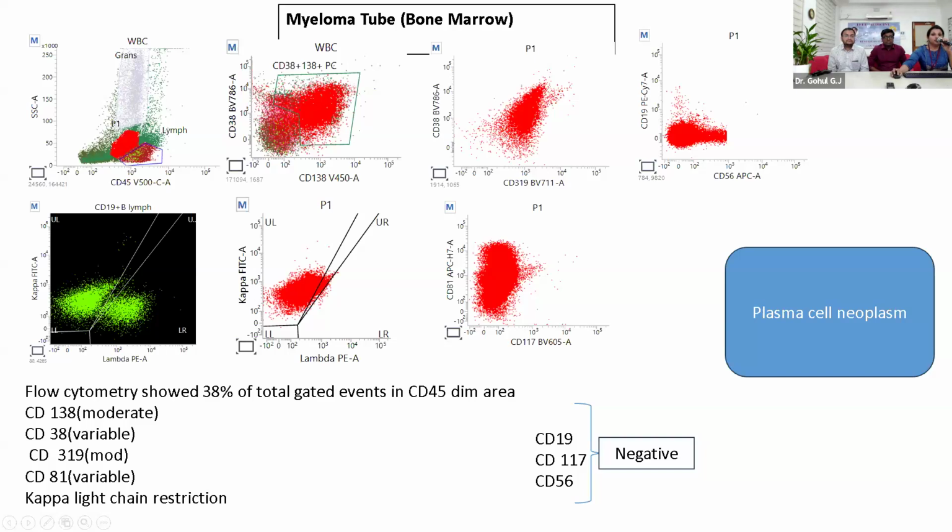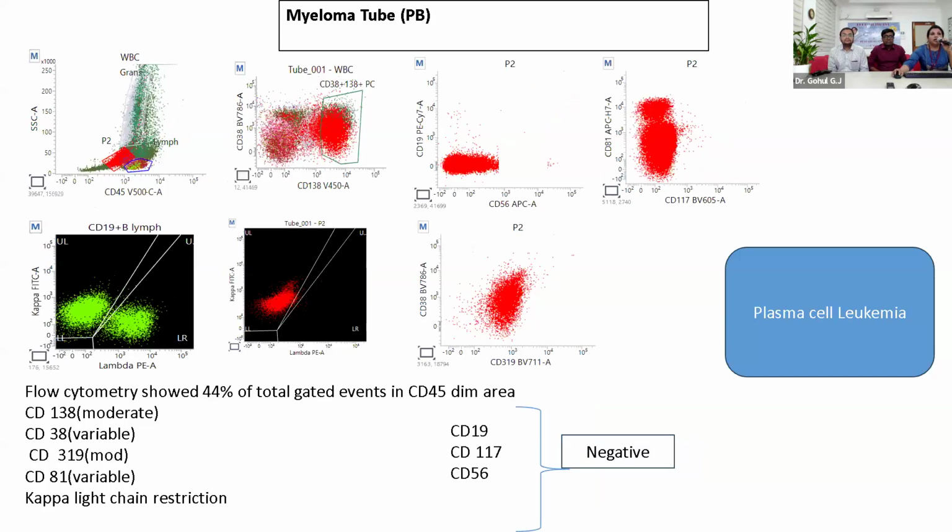And in this cluster, of all the plasma cells, that is the gated plasma cells, more than 95% were abnormal, and thus we concluded to a diagnosis of plasma cell neoplasm. And subsequently we had done a peripheral blood flow in the peripheral blood also.